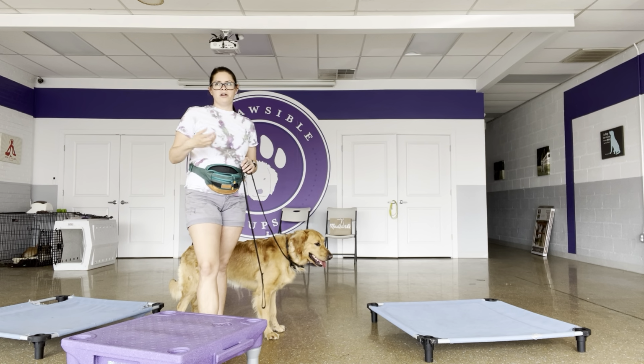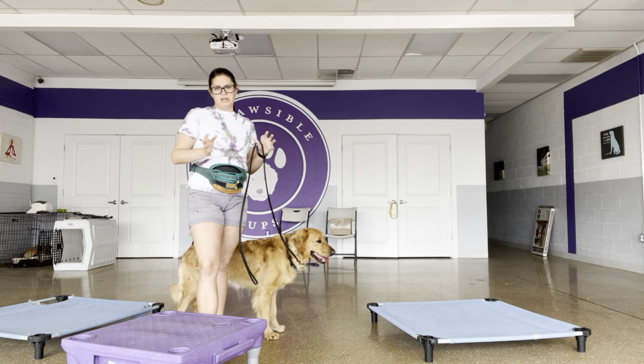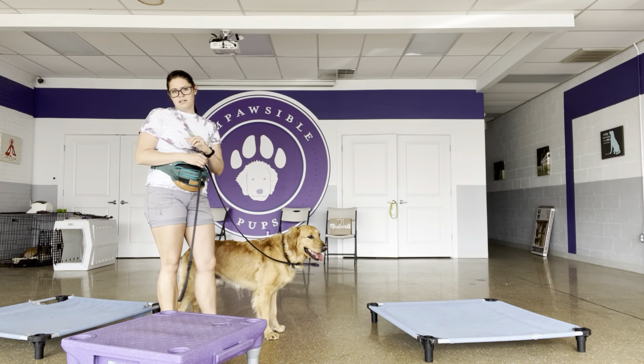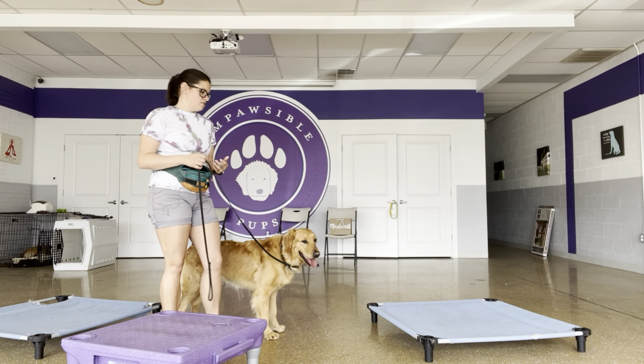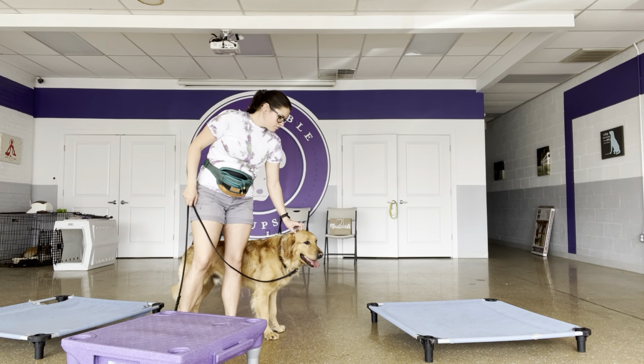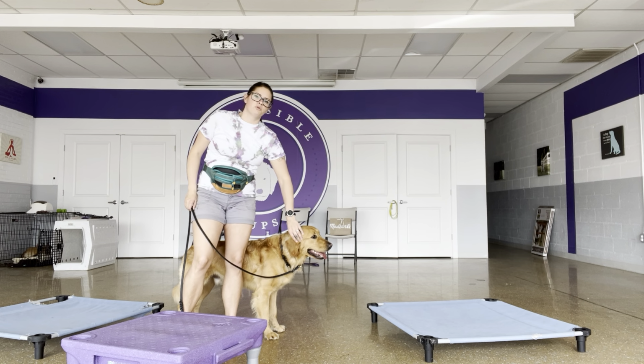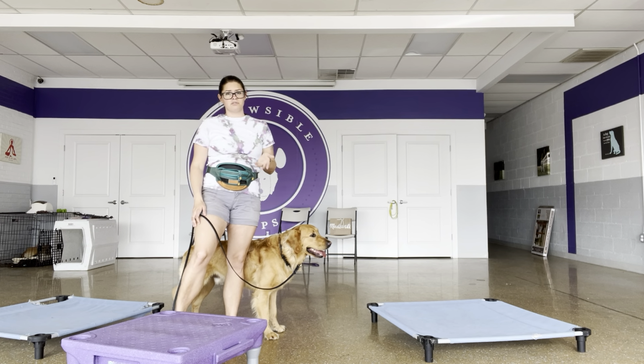Those are just going to be how I shape behaviors, how I teach new behaviors, so that he knows what I like or dislike in a language that he understands. So practicing that yes marker at home is going to be helpful, building engagement. That's a lot of what I use it for as well.